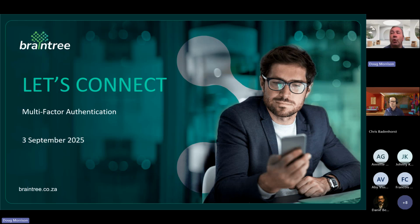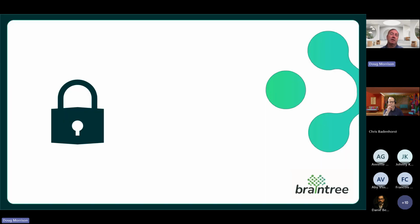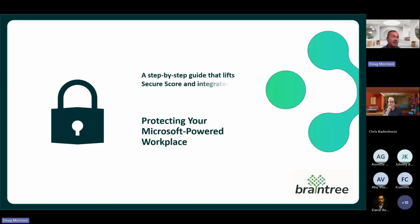We're going to start off at 101. This is where we need to start. This is going to take us on the journey. We need to start sorting out our multi-factor authentication in our organizations. So to that end, the idea is to protect your whole Microsoft environment plus the peripherals around that. We're going to talk about the step-by-step guide, and we're going to talk around some additional services that you may require or may want to take advantage of in order to ensure that you're starting on a process that is going to stop the hackers from getting into your environment.